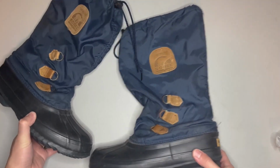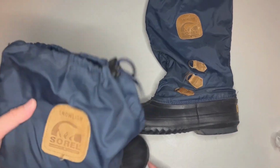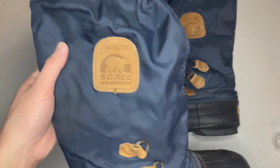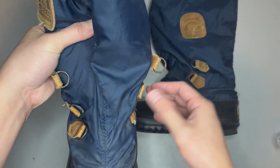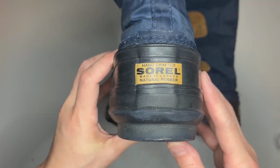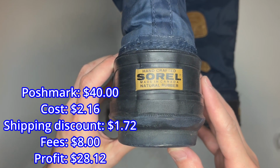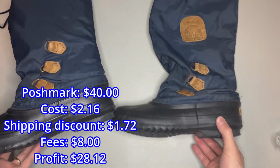So next we have some women's Sorel boots. These are the Snow Lion winter boots, and they are missing the laces. You can see that, and I know that in the listing, so the buyer knows that. But they are still pretty functional. You can just buy new laces. It's not a big deal. And these sold for $40 on Poshmark, so obviously the adult ones will go for a little bit more than the kids ones, but really happy with this sale.